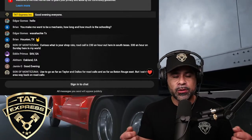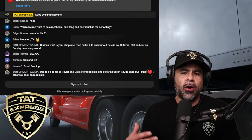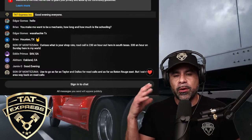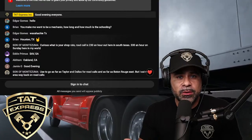If you're driving the truck, it's going to be on the left side. It's a data port. That's where your e-logs are plugging into, and all the information is coming in through that data port. So you're either going to have your onboard computer that's going to be able to give you a code, or you'll have to get an OBD2 scanner.